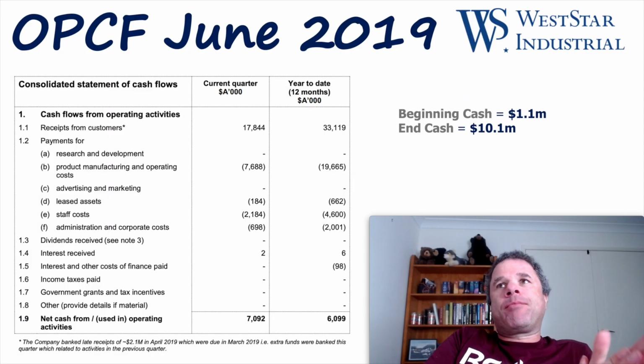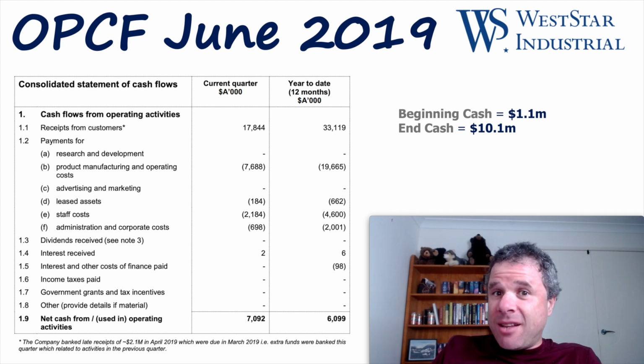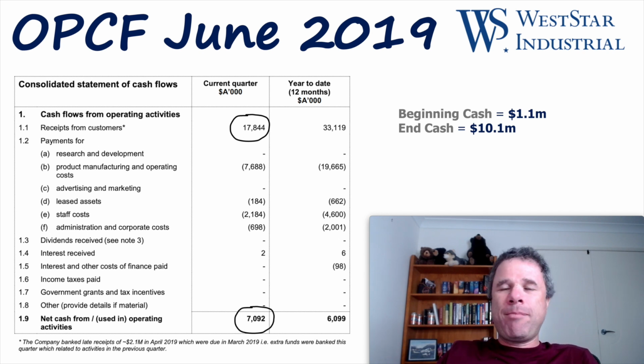Before we look at WestStar's March quarter and June quarter Appendix 4C, I just want to go back 2 years ago to when I became interested in this company, and the market also became quite interested in WestStar. Receipts from customers in that quarter was 17.8 million, and they were operational cash flow positive for that one quarter of $7.1 million. And because of that increase in cash from their operations, and because they actually did do a capital raising, they increased their cash from 1.1 to 10.1 million. And I became quite intrigued by this company at this point in time, and so did the market.